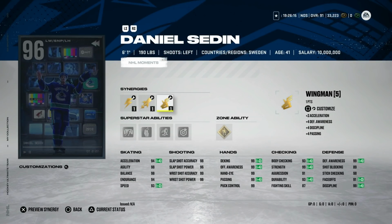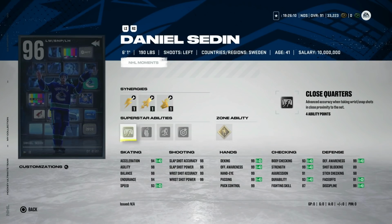And then we've got the SEDIN twins. We'll start with Daniel. He's got Wingman, Fly the Zone, Spark, 94 speed, 93 acceleration, 6'1" with Born Leader, SCHMIDT, as well as 1T. Make it snappy in close quarters. You could literally activate all of these and just have an insanely fun offensive card.